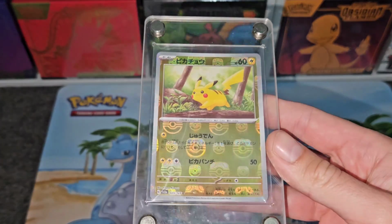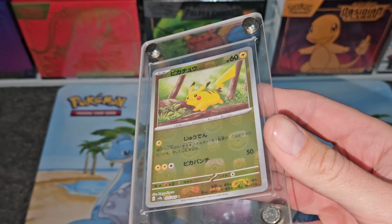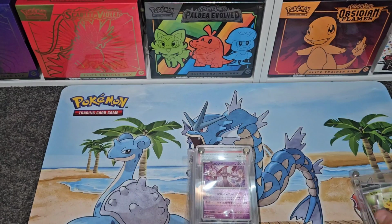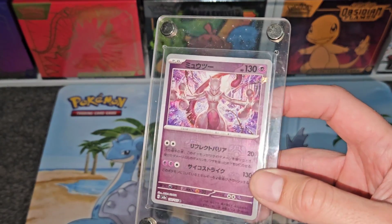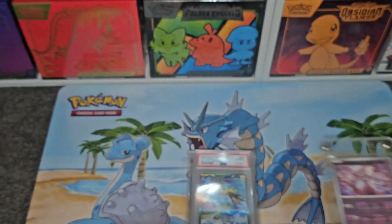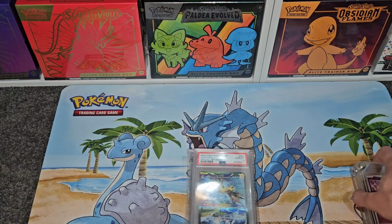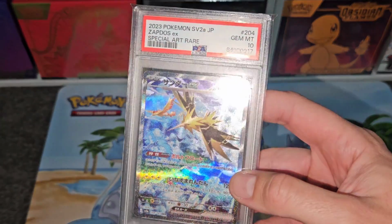What do we got here? Pikachu Master Ball. Lucky, pulled from a 151 booster box. Also pulled from a 151 booster box. Mewtwo Master Ball. Yeah, then they generally level out, and then they take that spike after maybe the 2 to 3 year mark of being released.